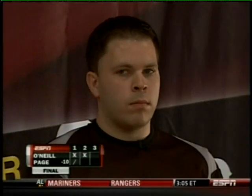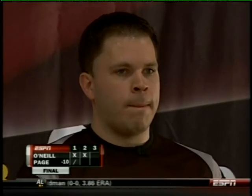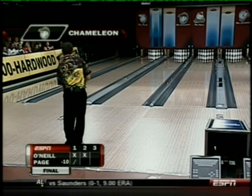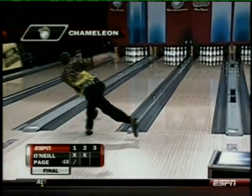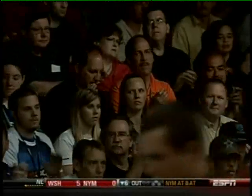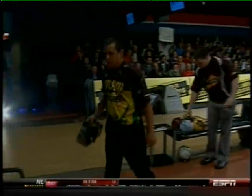If you wanted to be a nitpicker on the season that Bill O'Neill had, and you've got to be a nitpicker to do it, it's that his results were of the roller coaster variety at times. It was kind of home runs or a lot of strikeouts. Yeah, he was a lot more up and down this season than he was last season. So matching strike there by Page in the 2nd of this 5-frame final.